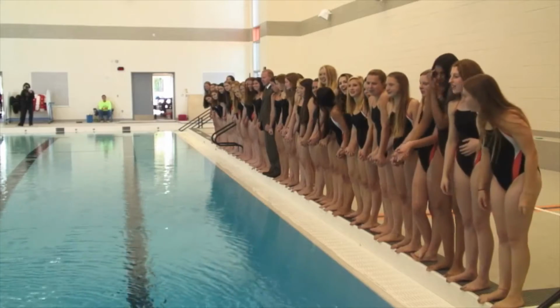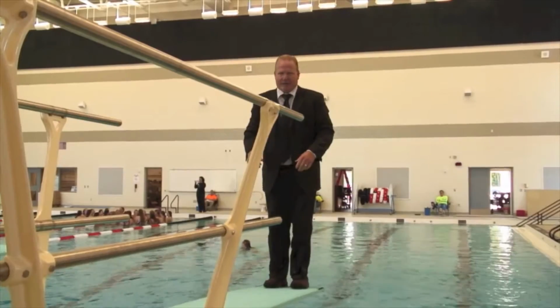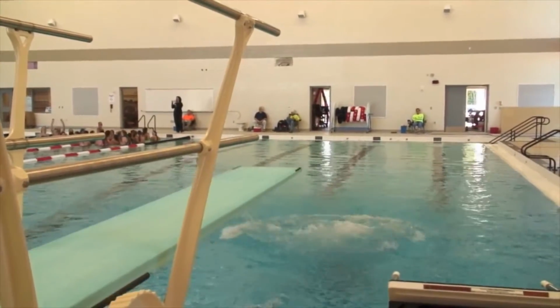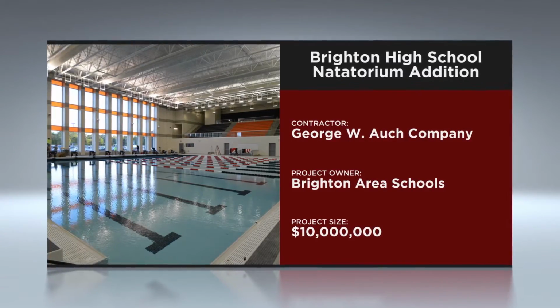I think we've done a nice job on the pool. I think it's going to be a real asset to the community long term. 2, 3, 4, 5. This is Abby Welsh for LivingstonDaily.com.